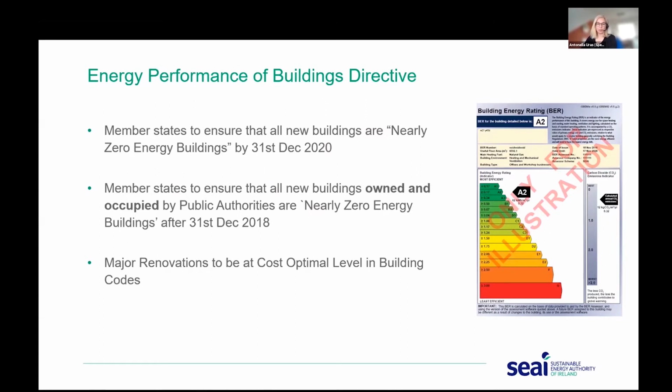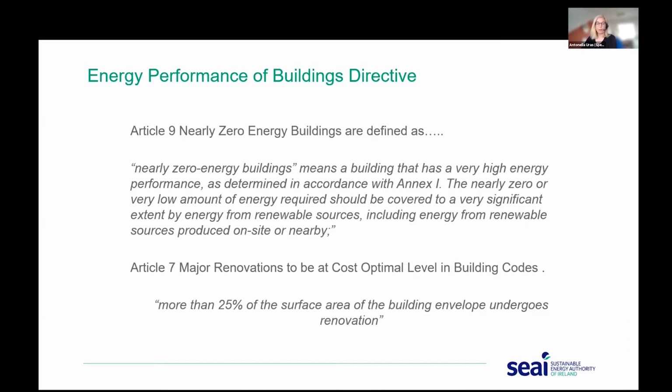And I suppose the objective of the EPBD is to promote the improvement of the energy performance of buildings in the EU, taking into account the climatic and local conditions and cost effectiveness. And the actual definition of NZEB refers to a very high energy performance and to the fact that the very low amount of energy used should be covered to a very significant extent by energy from renewable sources. The concept of major renovations and the requirements for these to be in line with the cost optimal level are also defined in the EPBD.